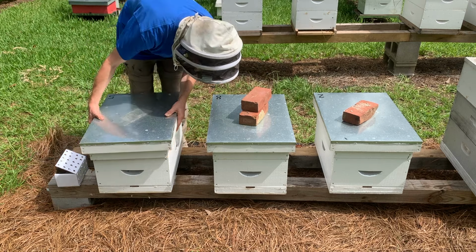The selection process for Hilo Queens involves carefully choosing the strongest and healthiest queens to breed from, ensuring that the desirable traits are passed on to future generations. By selecting for resistance and productivity, the program aims to create a bee population that is better equipped to thrive in the face of challenges such as varroa mites.